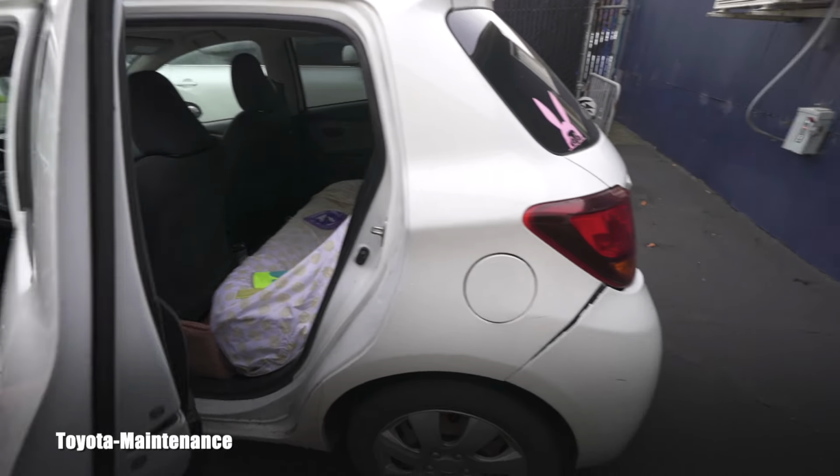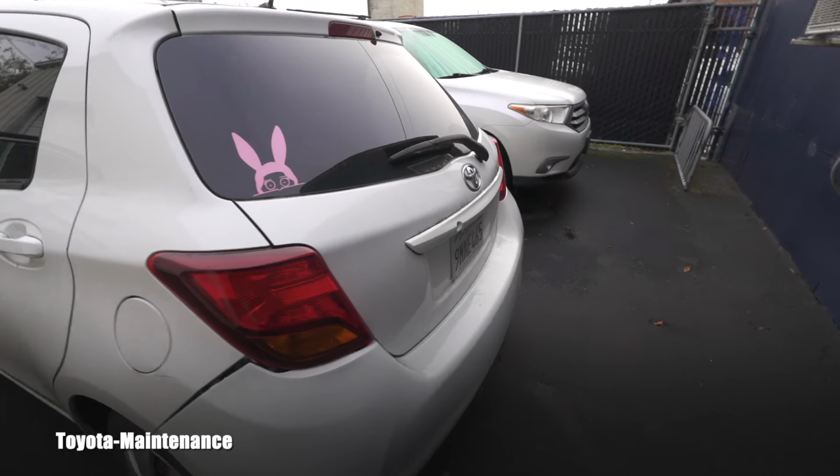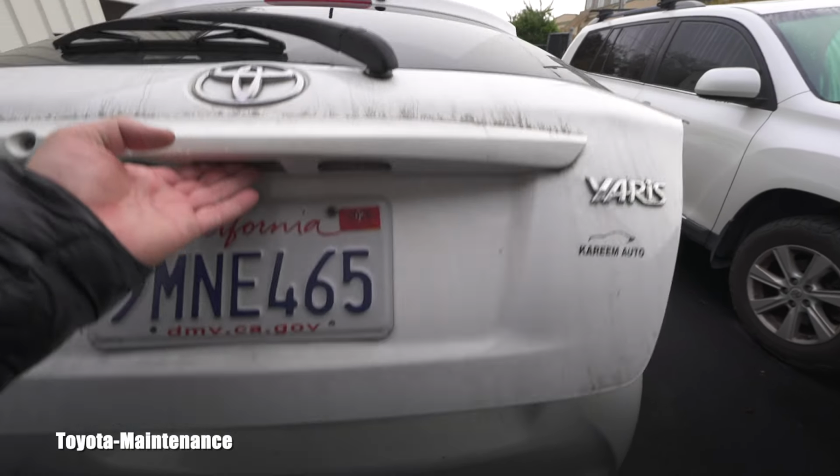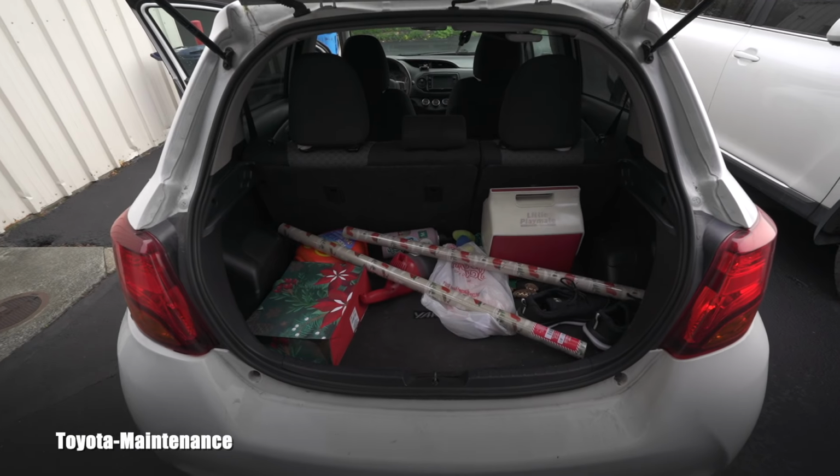The owner of this vehicle is a dog owner, so you can see these details. It's a practical vehicle because it has this hatch. Hopefully there's nothing personal, right?